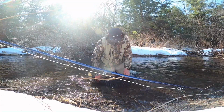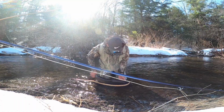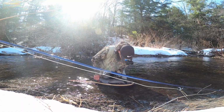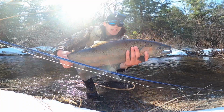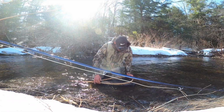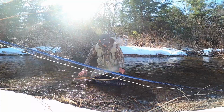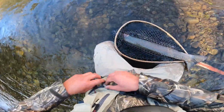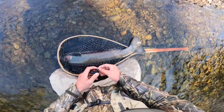All right, guys, we got this absolute beast of a steelhead. Nice and close to the camera. It's a nice male. He's all hyped up. Beautiful colored up winter steelhead. I'm gonna get a quick measurement on him and then I'm gonna release him. Don't want to stress him out too much.